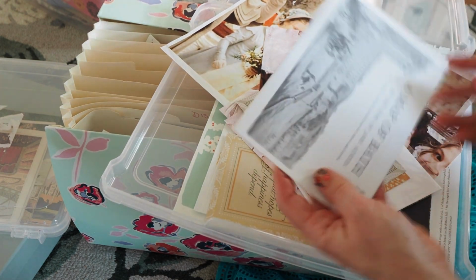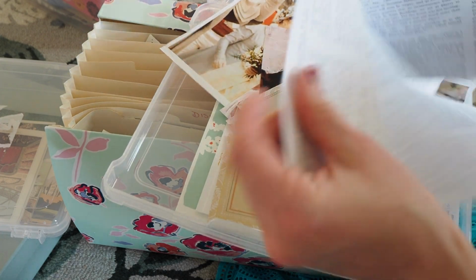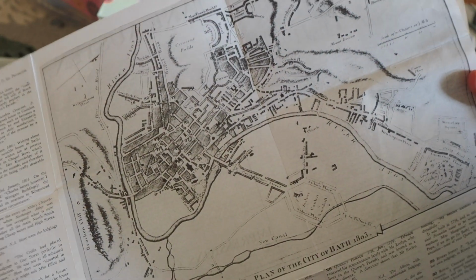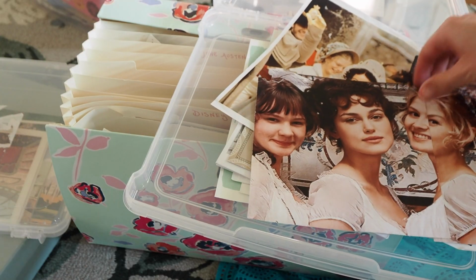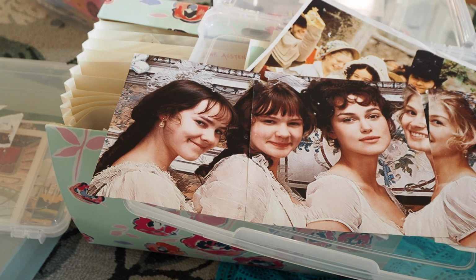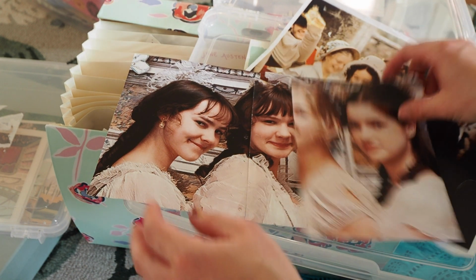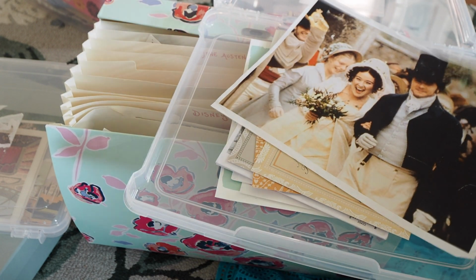This is a map of Bath, which I purchased in Bath. And it has all the different Jane Austen sites marked, but I always feel like I could put it up, just this section. These are some cute postcards. This I printed out a long time ago because I thought it was cute. And it was cute, but I should really think about, am I gonna put that up again? This is not actually my favorite adaptation of Pride and Prejudice.